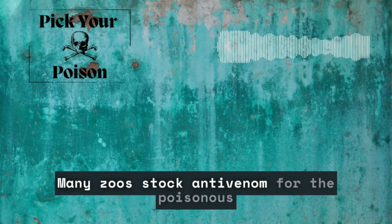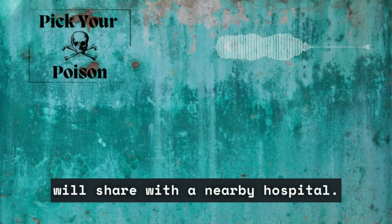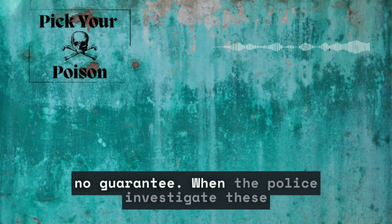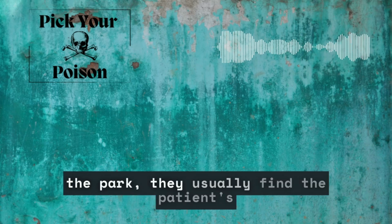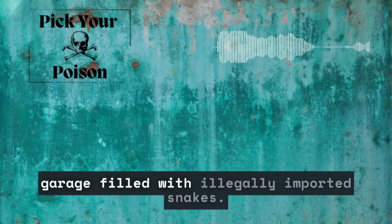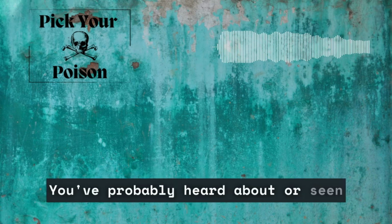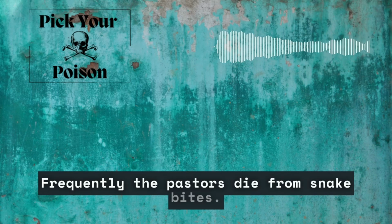Many zoos stock antivenom for the creatures in their care, and often they will share with a nearby hospital. Finding the right antivenom, though, is definitely no guarantee. When the police investigate these incidents rather than a snake loose in the park, they usually find the patient's garage filled with illegally imported snakes. You've probably heard about or seen on TV religious snake handlers. Frequently, the pastors die from snake bites.